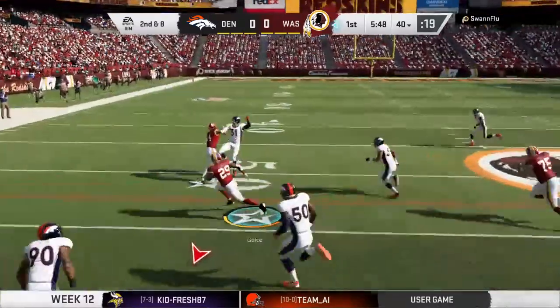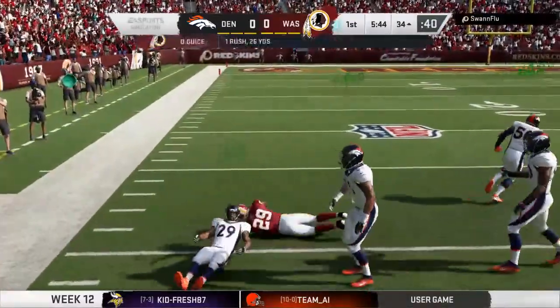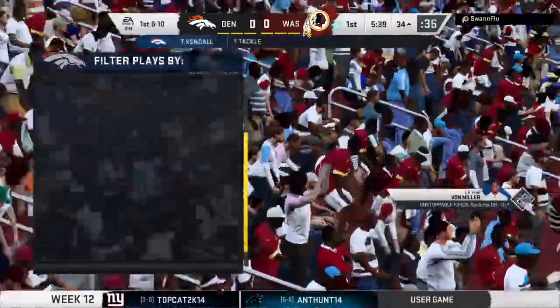First carry for Darius Guice. And some space here. And he's going to get this all the way down inside the 35. That one good for 26 and a first down.